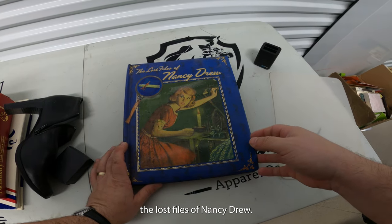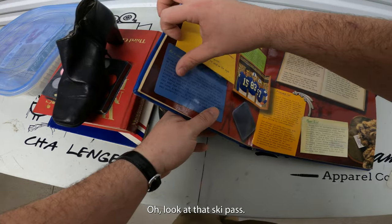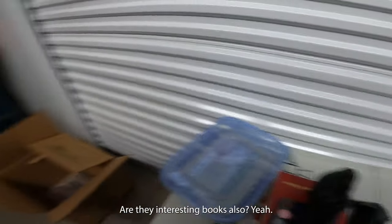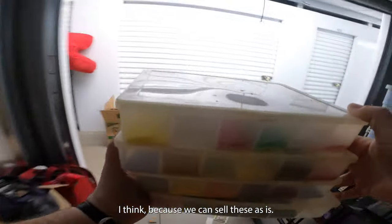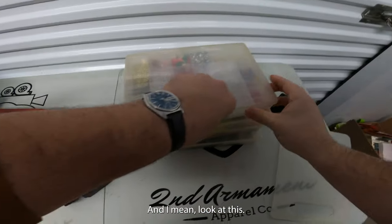The Lost Files of Nancy Drew. This is cool. Sweet. Oh, look at that. Ski pass. Bunch of stuff. All right, that's cool. Are they books? Yeah. Are they interesting books? Also, yeah. This stuff is gonna be money, I think, because we can sell these as is. They do fit into priority boxes. And I mean, look at this.